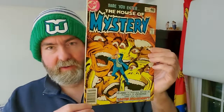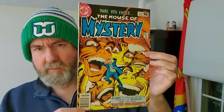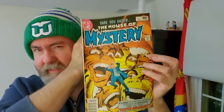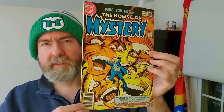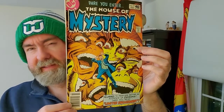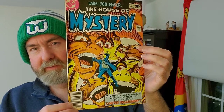House of Mystery 277 with a classic Ditko cover. There's a couple other issues of House of Mystery that I passed over that don't really collect a lot of the horror stuff. I only kind of collect the covers that I like with horror because I don't like reading horror stories. But this is sort of a classic late era Ditko cover that has always grabbed me. So this is what I was happy to get.